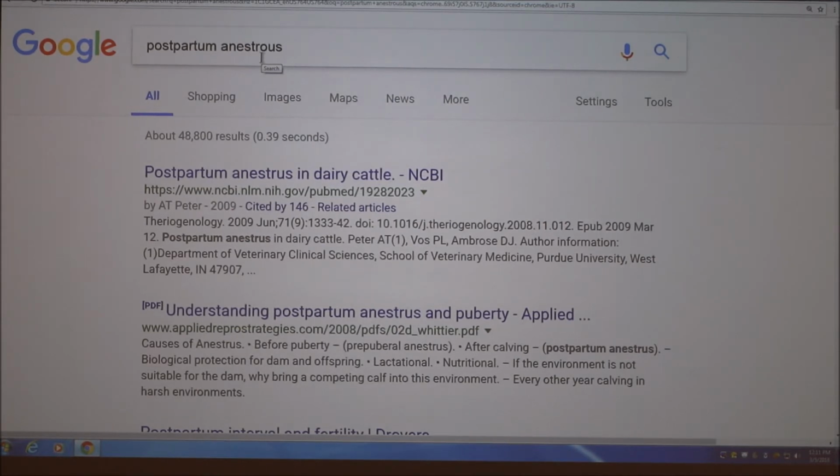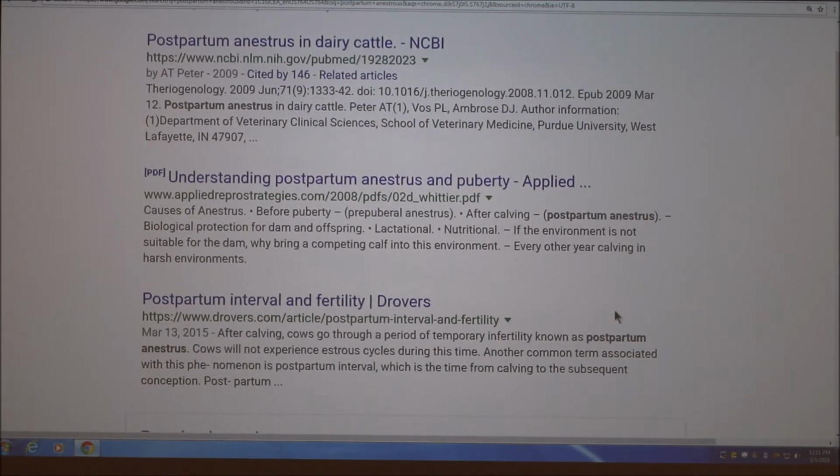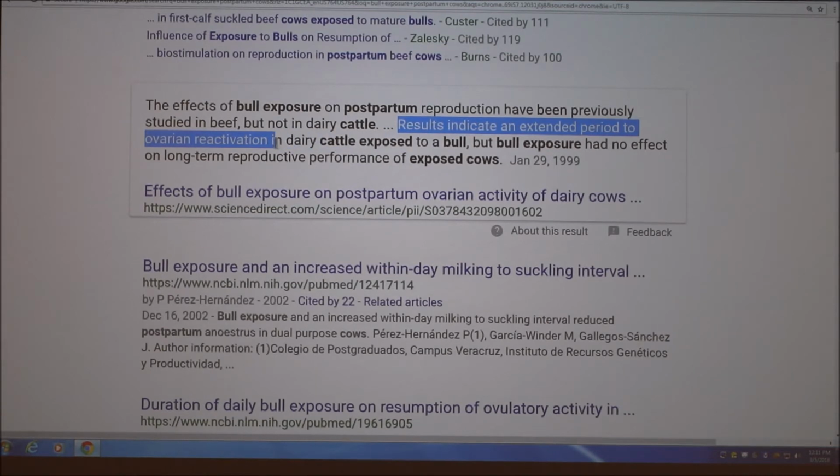Okay. So they've exposed these cattle. And the other thing is, sometimes they get an effect, sometimes they don't. Let me go back to the original article. Now sometimes, this one says, results indicate an extended period to ovarian reactivation.